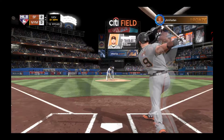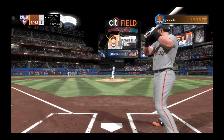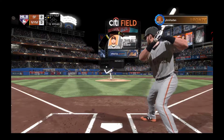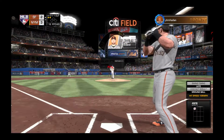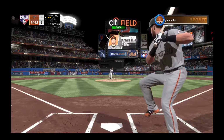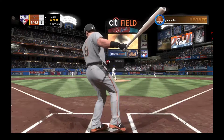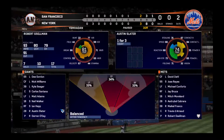Ian Happ is in with one away now as he swings and misses here at strike 1. And now a pitch hit sharply on the ground. But this will wind up a foul ball, strike 2. Into the windup. Here comes the 0-2 pitch. And a fastball swung on and missed as he just reared back there. 2 away.